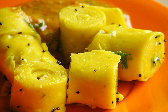Khandvi is readily available across India and is commonly eaten as an appetizer or snack. Many people choose to buy it from local shops rather than preparing it at home. It is sometimes served with garlic chutney.